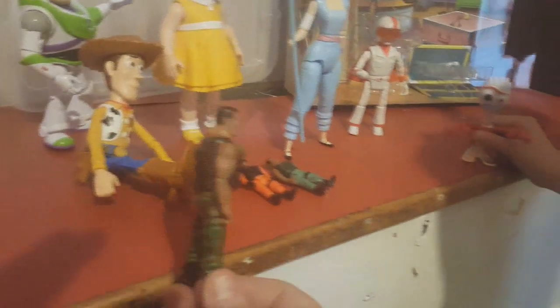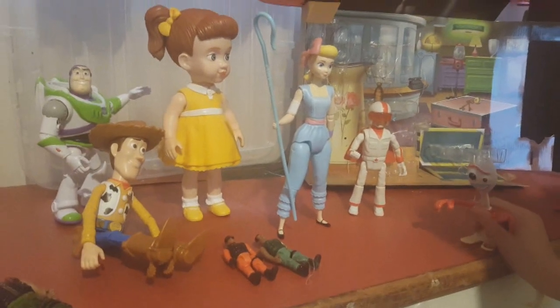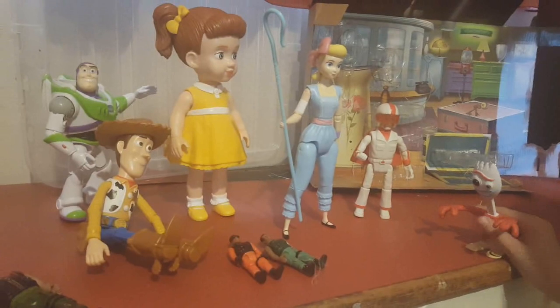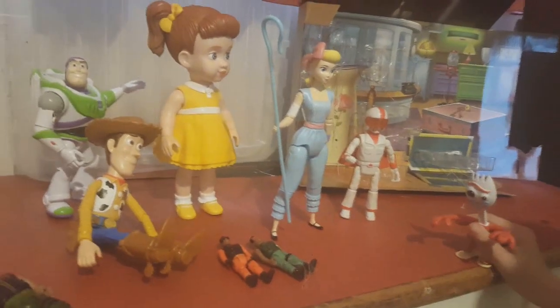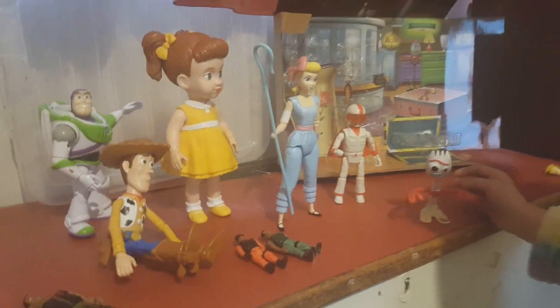You already know about Combat Carl because I have it. But look, we have Bo Peep, and that solid dolly. I don't see a sheep anywhere. Yeah, I think that's part of the... maybe that's in the storyline. She needs to round them back up. Maybe. But look, we got some of the other Toy Story. Are you looking forward to Toy Story 4, Blaise? Yeah.